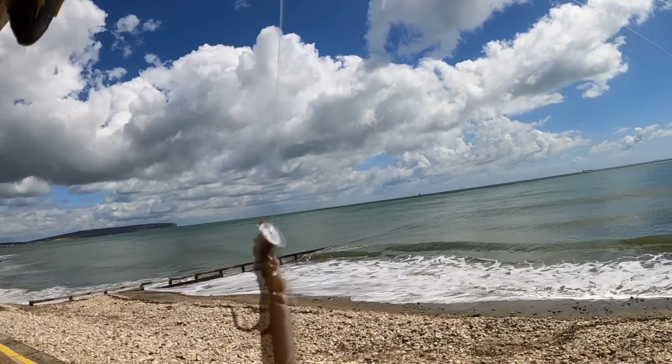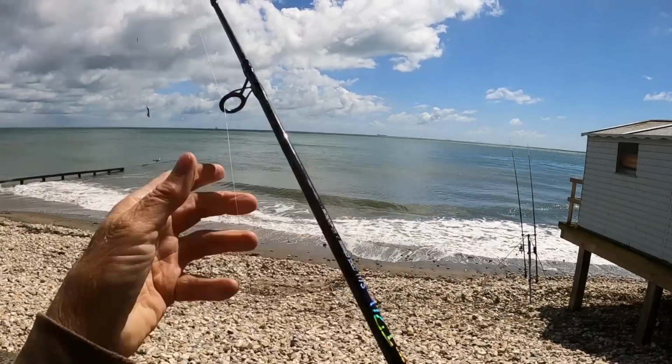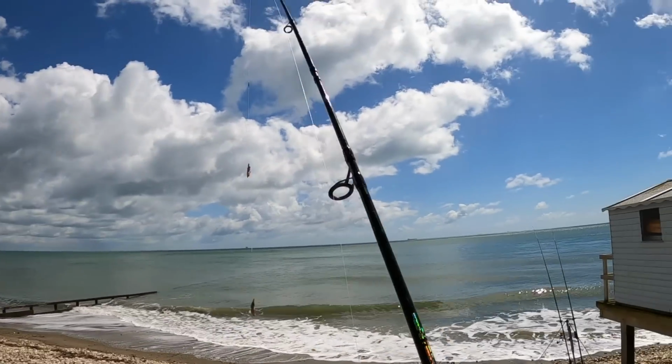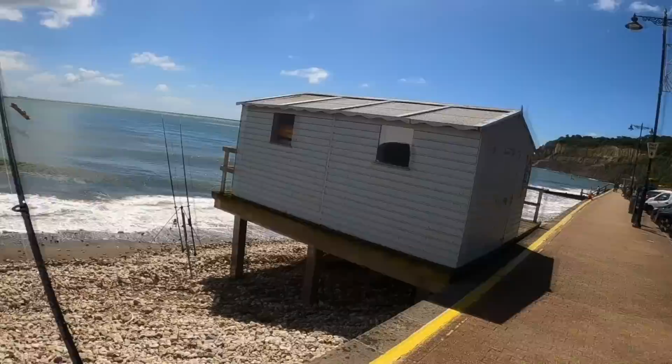Just paternosters and those little sequins. I've got a grip now. I don't even know if this rod's going to cast it. I've got a freshwater reel. It's my pike fishing reel, about, I don't know, 10 pound, 12 pound line on it. I'm going to throw it out near that breakwater and probably, yeah, lose it.